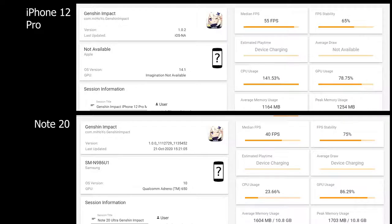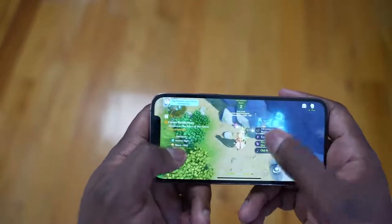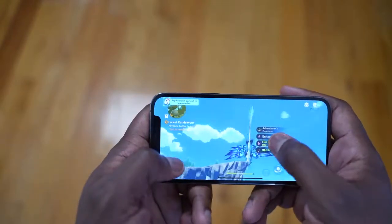Now, in comparison to, say, the Galaxy Note 20 Ultra, the FPS average for the Note 20 Ultra was 40 frames per second. So there's a 15% improvement on the iPhone over the Galaxy, although the FPS stability on the Galaxy was much higher at around 75%. So that's what you get, differences between the Galaxy and the iPhone 12 and 12 Pro in terms of FPS stability for this game. It's quite a taxing game altogether.